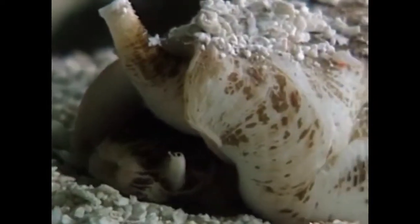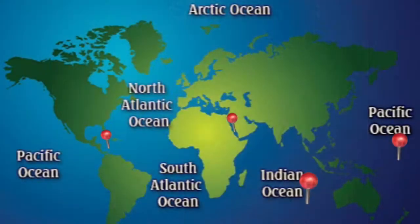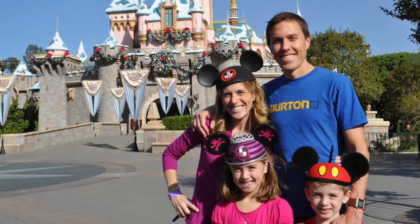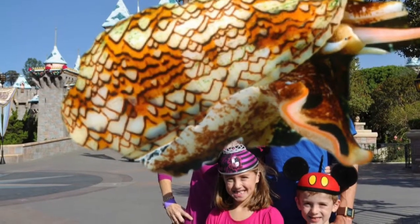So what is the cone snail, you might ask? The cone snail is a marine snail that is a cannibalistic, carnivorous, venomous demon that lives in the Indian and Pacific Oceans, along with the Caribbean and Red Seas, and along the coast of Florida. Yes, they may ruin your family vacation.